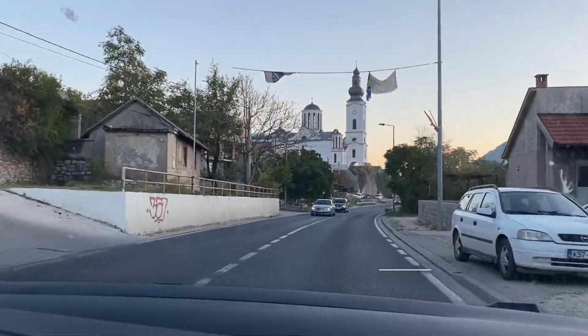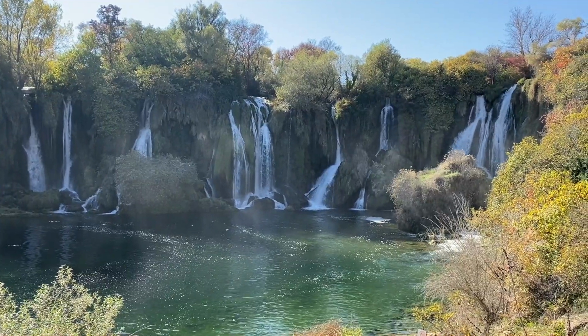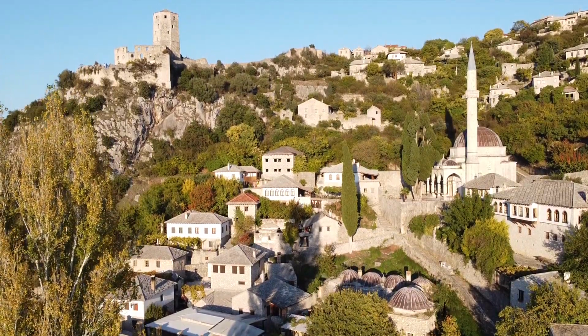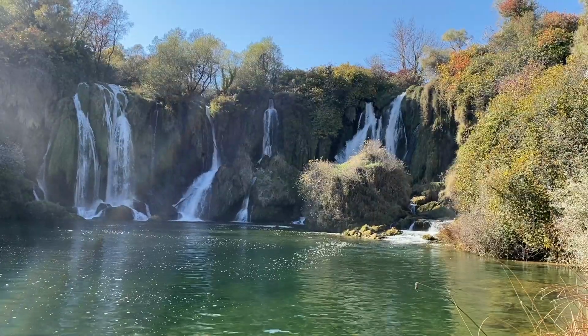Lastly, we recommend taking a day trip to Blagaj, Krvice Waterfalls, and Potatelli. These places are incredible and just a short drive from Mostar.